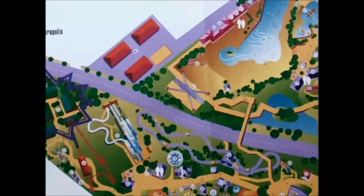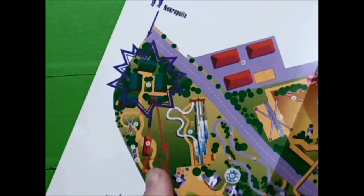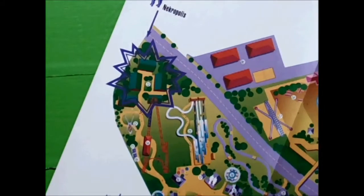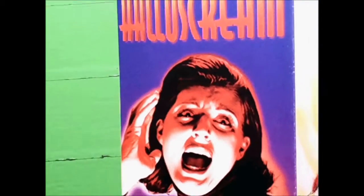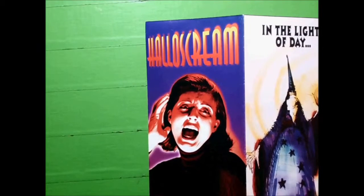So yeah. Over at the front of the park, it still shows the squid and the vampire and all that good stuff. So yeah, that is going to be the Howl-O-Scream map. That's all the maps that I have right now. These two maps I grabbed off of a friend off Facebook. Very rare. I'm extremely happy that I got them.